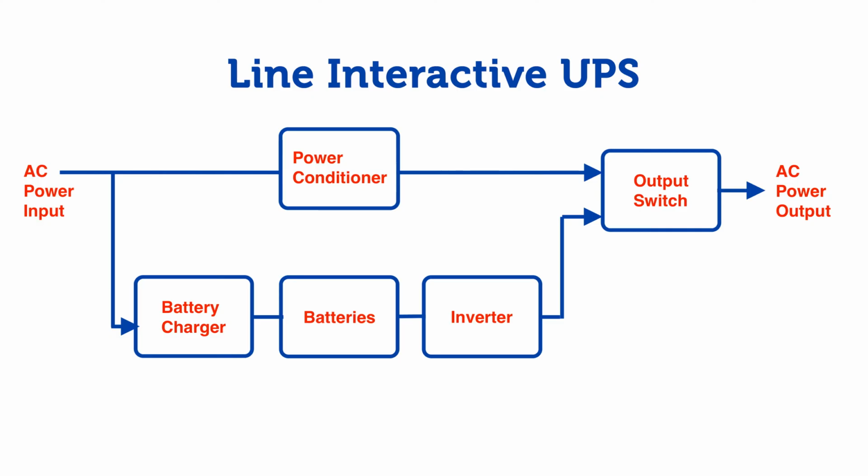Line interactive UPS systems are the next step up. Take the offline UPS and add a built-in transformer interacting in line, see there's the name, with the incoming AC power to adjust for power fluctuations. This type of UPS provides surge protection and reduces the effects of spikes and low voltage brownouts. Just like the offline UPS, the line interactive UPS still has its batteries in standby mode and has to physically toggle a relay to switch over to its internal battery during a power outage with the same limitations.